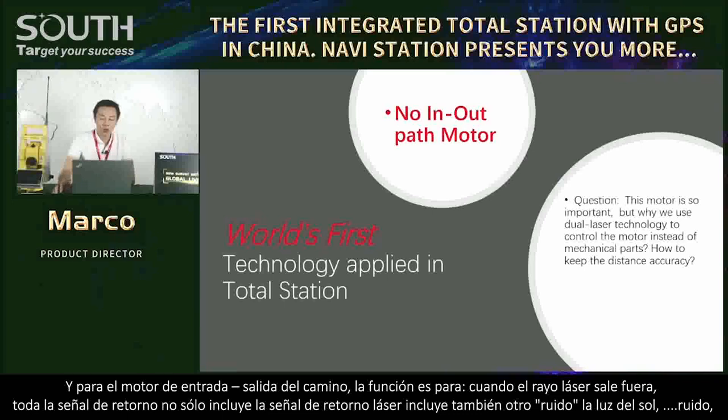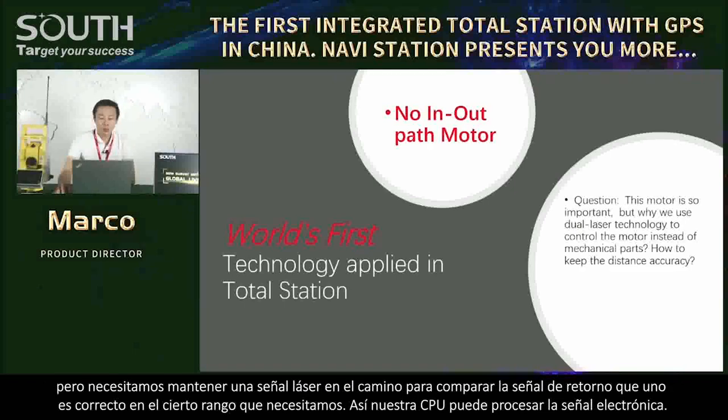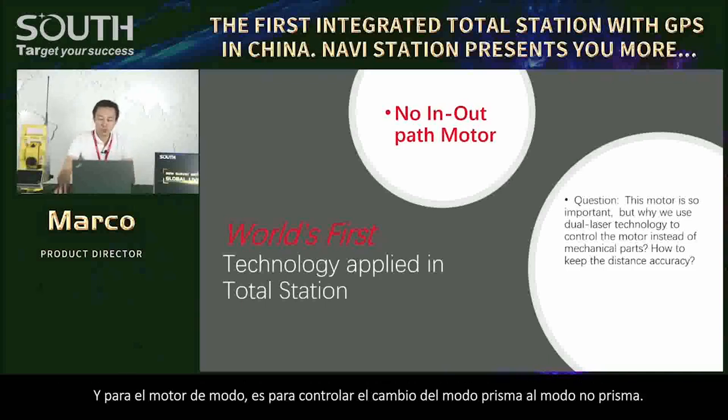And for the in-out path motor, the function is for when the laser beam goes outside, all the return signal, not only including the laser return signal, including other noise, the car noise, and the sunlight, and the other influencer signal will come back through the EDM lens. So the in-out path motor is when we send out a laser beam, that's what we call out path. But we need to keep one in-path laser signal to compare the return signal, which one is the correct in the certain range we need, so that our CPU can process the electronic signal. And the mode motor is the control to switch from the prism mode to the non-prism mode.